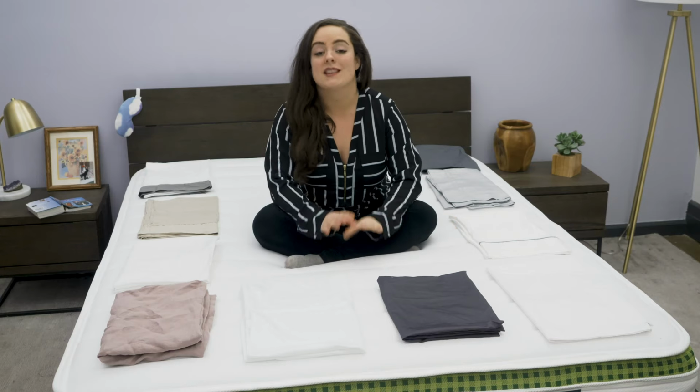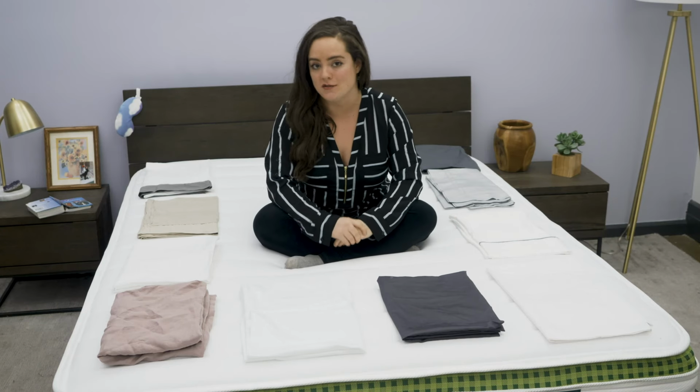Well, there you have it, folks. These are my top 10 picks for the best sheets of 2019.